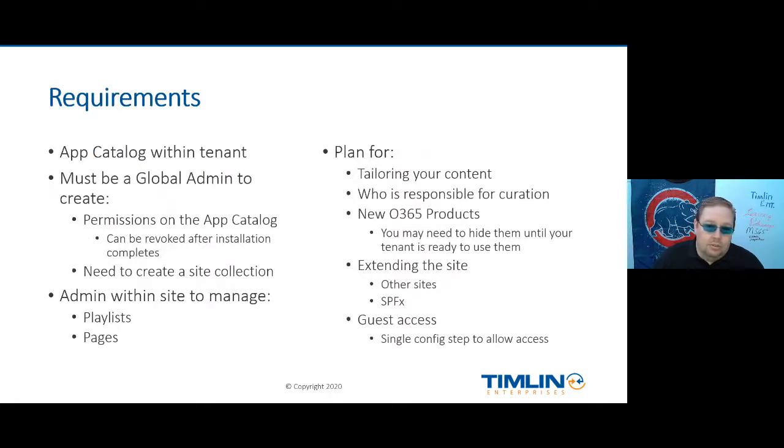All right, so for the requirements, this is a list of items that must be ready in your environment when you're ready to start. Global admin is needed during the install only, and you can have that revoked, but the rest of this needs to be put in place as far as your app catalog within your tenant, selecting who's going to be controlling your content and who's going to do the installation.